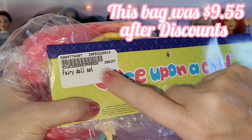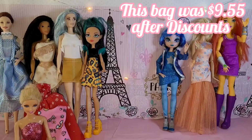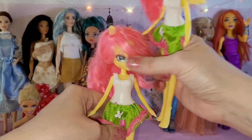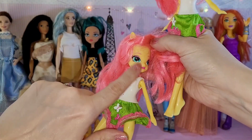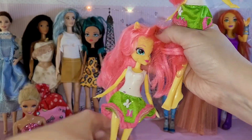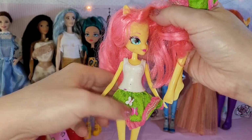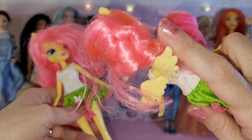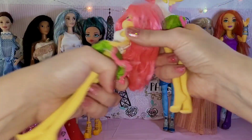Next bag is this one. It's $12. I'm just gonna open it, show you what I got. First, there was these two, and they're exactly the same, just one's in better shape than the other one. This one needs more work. She's got dirt on her face, these little Equestria girls, and some purpley marks there on that. But this one's hair is in better shape. I think whoever had it took better care of it. She has her wings also. This one doesn't have her wings.